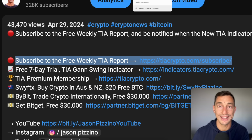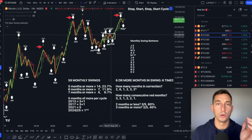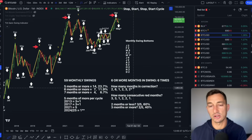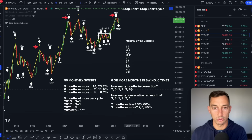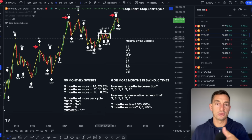It works on anything that has a chart. It's basically charting human emotion, and Gann did it the best in the world. Okay, 6 or more months in the swing. We've seen this now 6 times with 1 still to play out, the current one that we are in. How many months in the correction? Once we see 6 months up, how many months were in the correction?